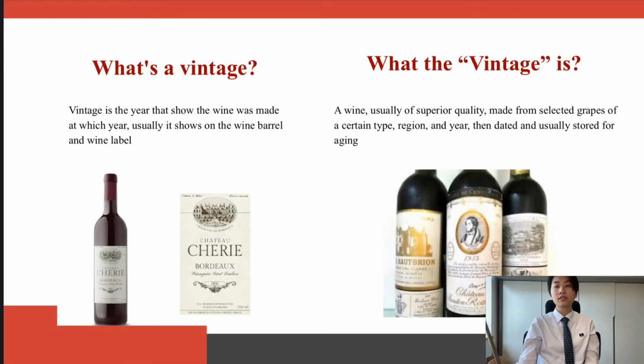What's a vintage? Vintage is the year in which the wine was made. Usually it is shown on the wine barrel and the wine label. A vintage wine is usually of superior quality, made from select grapes of a certain region and year, then dated and usually stored for aging.